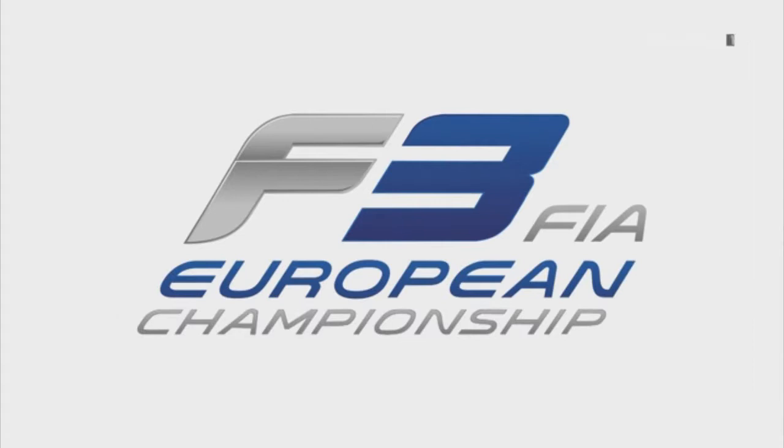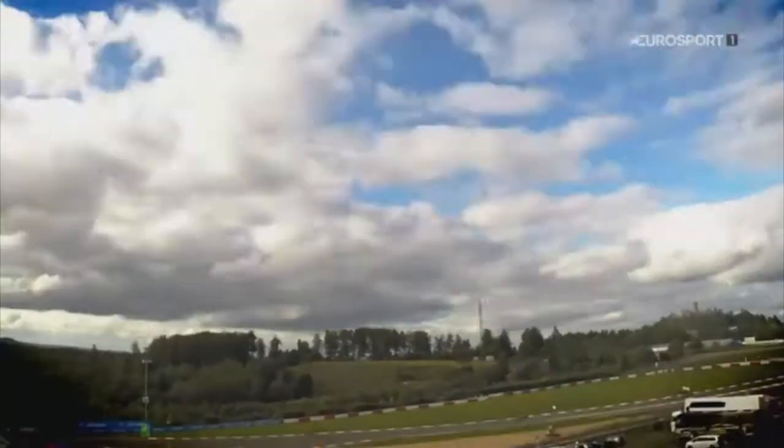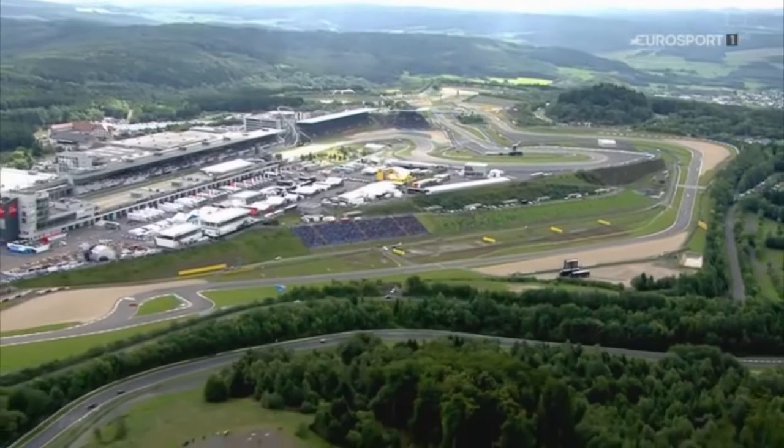So 17-year-old Lando Norris absolutely flying high in the Nürburgring. One more race to go. Back at the Nürburgring for the final race in the Formula 3 European Championship weekend, and the weather is getting better. Well, let's hear a little bit more about Formula 3 engines from local hero Maxi Günther.